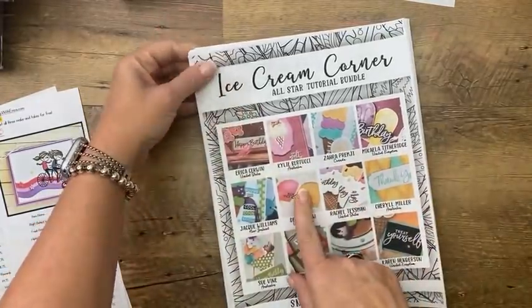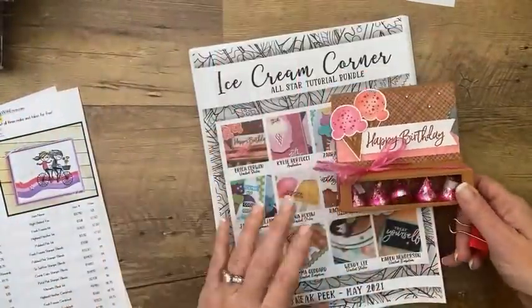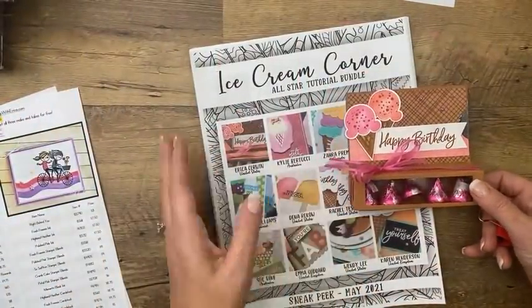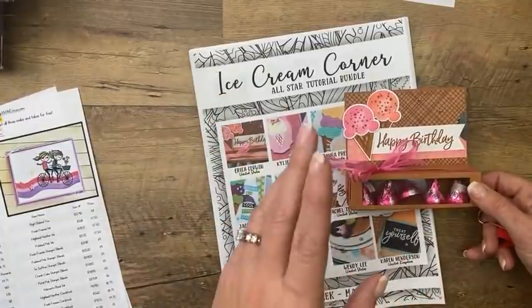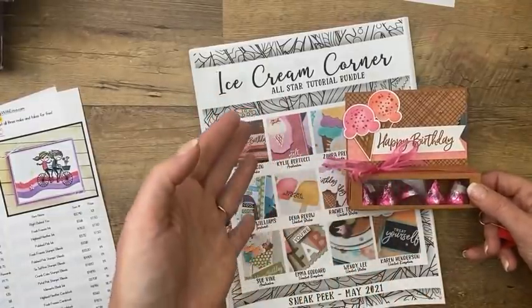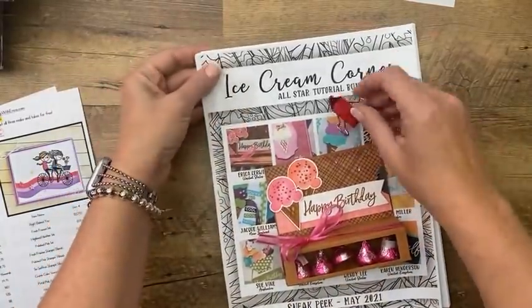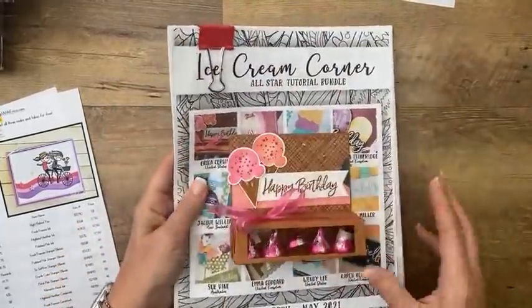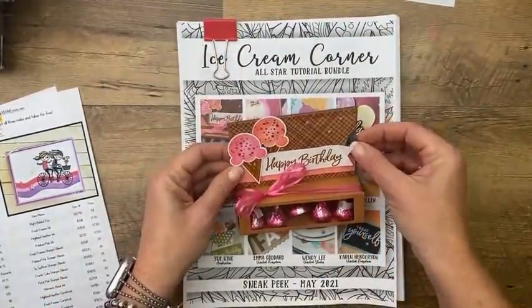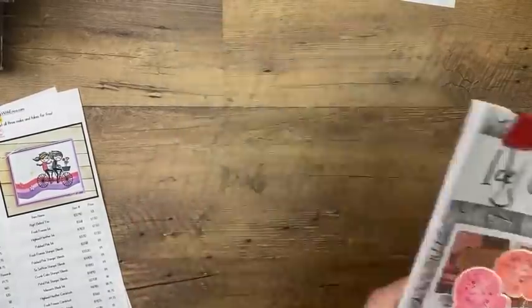So if you have the Ice Cream Corner, the Sweet Ice Cream stamp set, you might want this because it's full of projects. And then we did a blog hop, I guess it was yesterday, that has even more ideas for you. So make sure you check it out. It's a really good one. They're always good, but this one, for some reason in particular, here's my project, is just exceptional this time. I don't know. It's just really, really good.